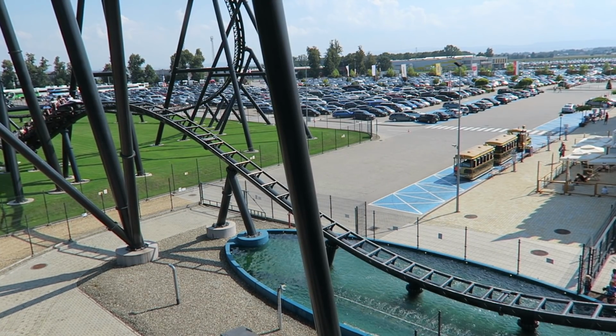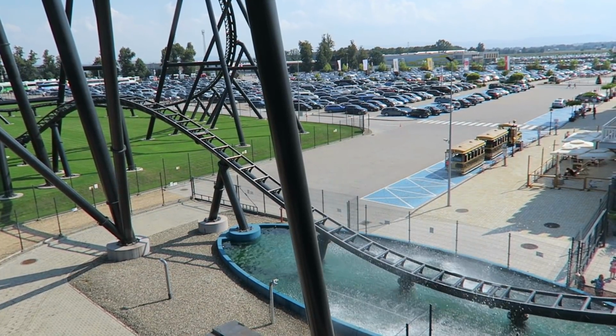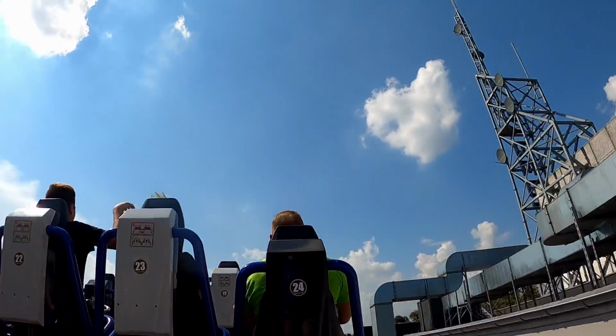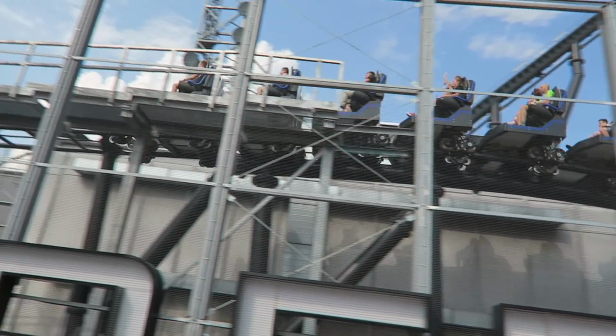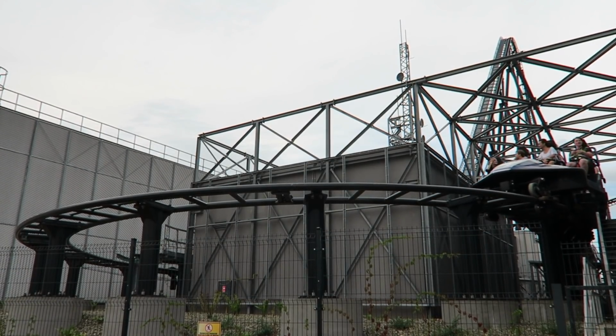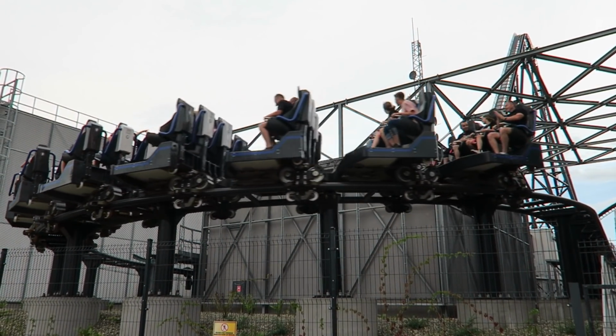You also have these fountains that shoot up alongside the train, and if you're in one of the back edge seats, prepare to get wet because the water will shoot right back into you. You then jump up into the brake run, getting some decent flagector airtime before coming to a smooth stop, ending the 4,760 foot or 1,450 meter long coaster.